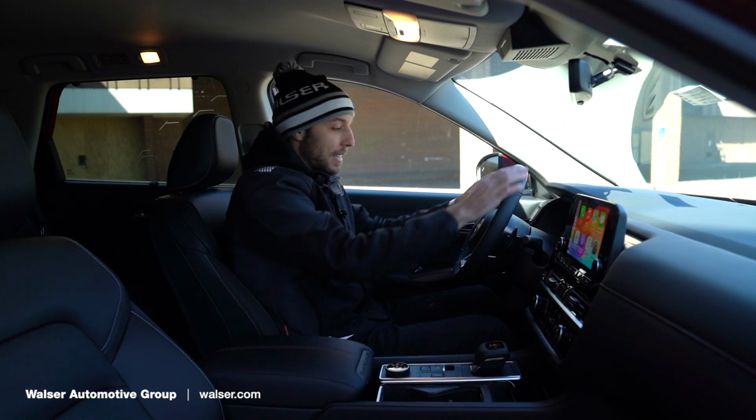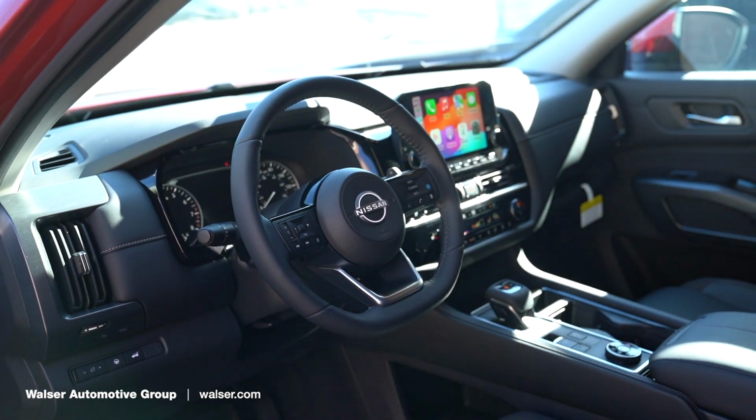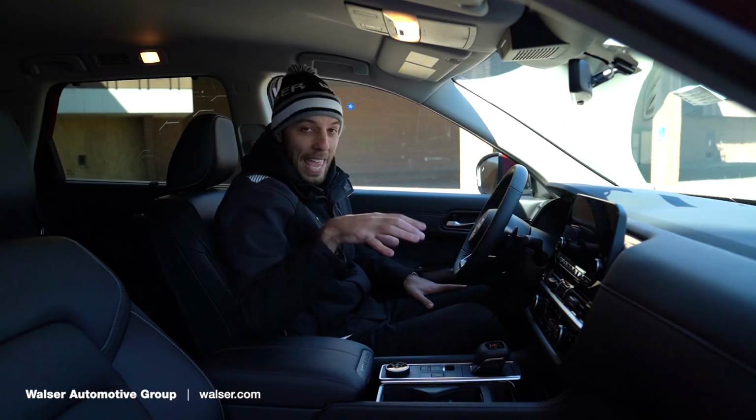So when you turn that on, the heated steering wheel heats up really nicely. And again, absolutely one of my favorite features that comes in the SL model. So this will also get the push button start here on the dash. As well, you can click that camera button.